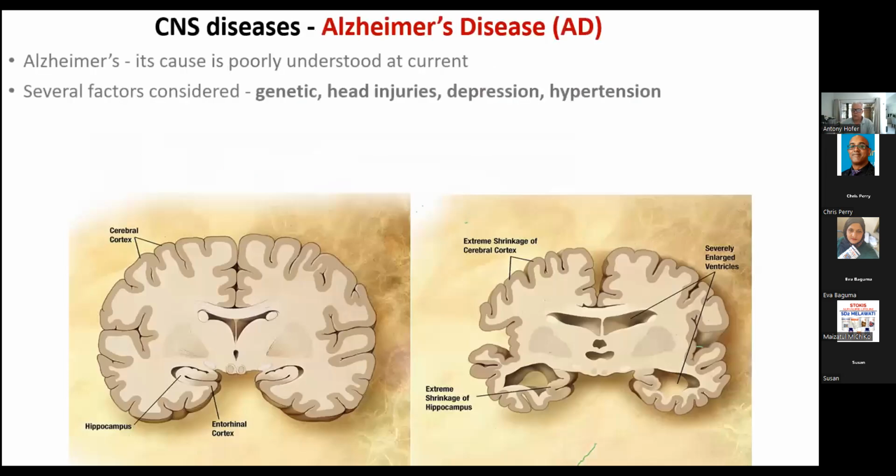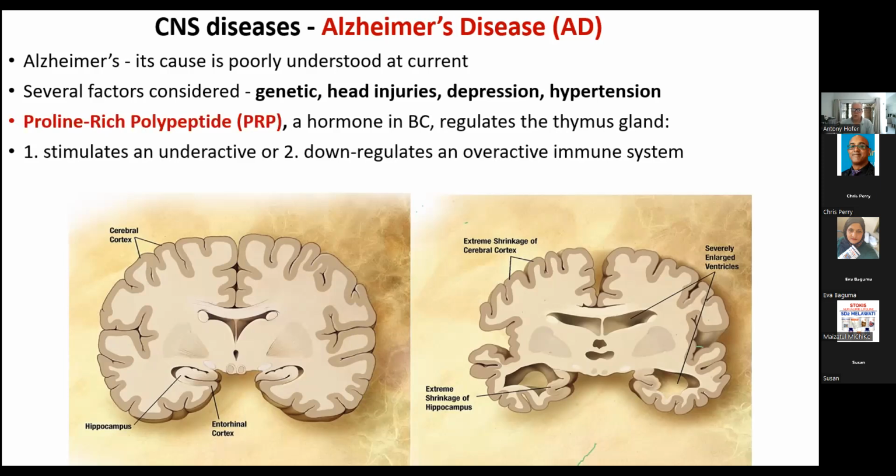So, Alzheimer's disease. Wow, isn't that just a nasty diagram of shrinkage of the brain? There are several factors considered here: genetics, head injuries, depression, hypertension. So what did I mention early on about proline-rich polypeptides in your colostrum? This is a hormone in bovine colostrum that regulates the thyroid and the thymus gland and helps balance. It's a great communicator between cells, but it's also an immune modulator. It takes an overactive immune system and helps bring it down, and an underactive immune system, it helps bring back into balance again.